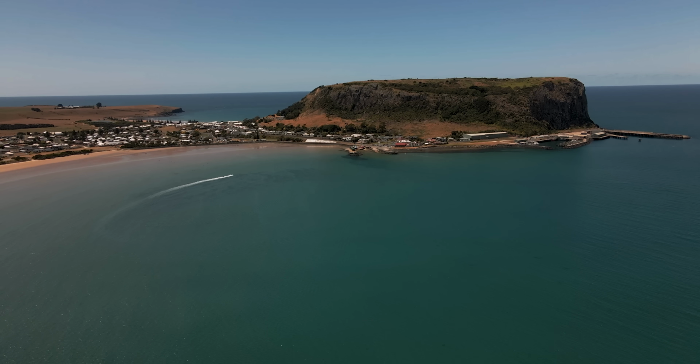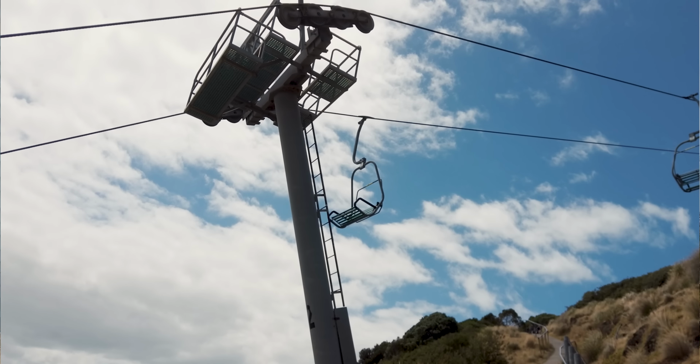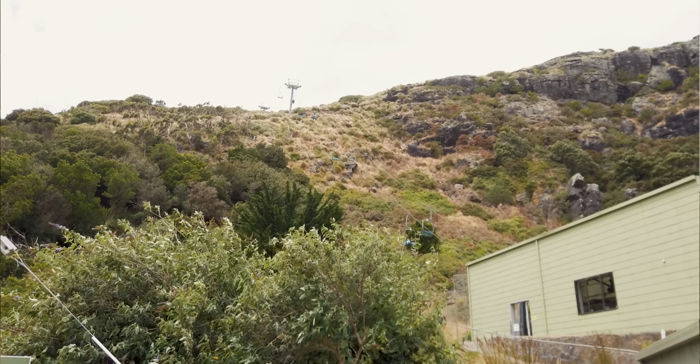All right, today's mission is to climb the Nut at Stanley. There is a chairlift option to head up there, but we're going to do the tough way. We're going to walk it. So we're just walking up from the caravan park to the Nut track. From what we've heard, it's short, but it's steep. I think it's about 20 minutes up, and then there's a 1 hour loop track at the top once you get up there to wander around and have a good look.